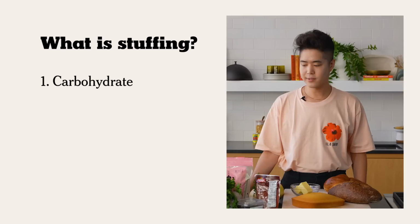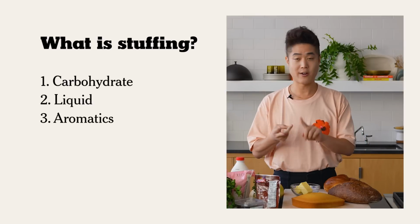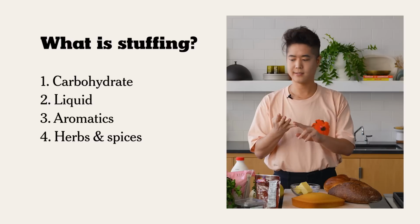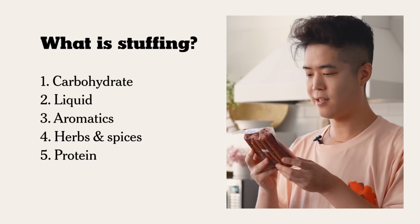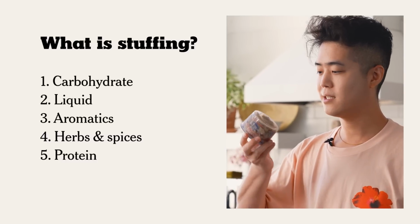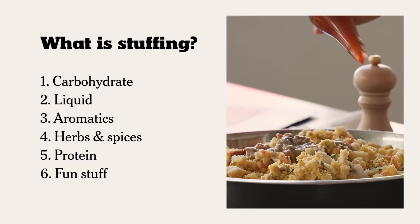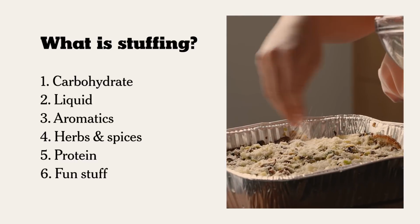Stuffing is typically comprised of bread or carbohydrate. Some people do rice stuffings. Liquid, it's really stock that people use. Aromatics, herbs, spices, protein. We've got some lapchang here, which is really cool. That's gonna be in the mochi rice stuffing. Oh, oysters is meat. That's a protein. And fun stuff. Those are the fun additions that can make your stuffing your own.